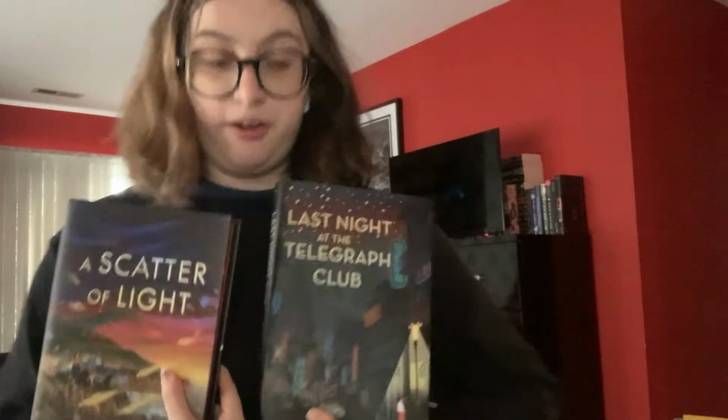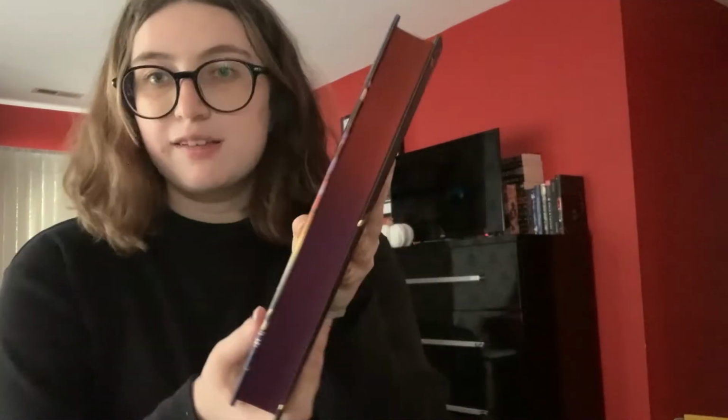I appreciate that both of these are a matte cover, as the original Last Night at the Telegraph Club is a glossy cover. You can kind of see this is very glossy. And it's got a light matte, so I'm glad that these match. We have sunset colors, which are so pretty. I can't wait to put these on my shelves so badly.